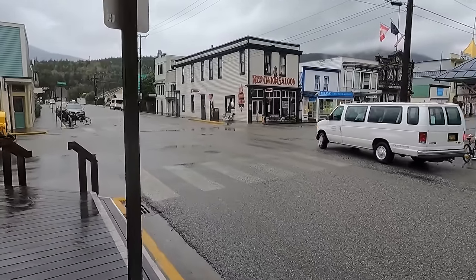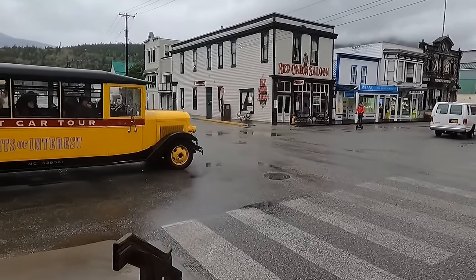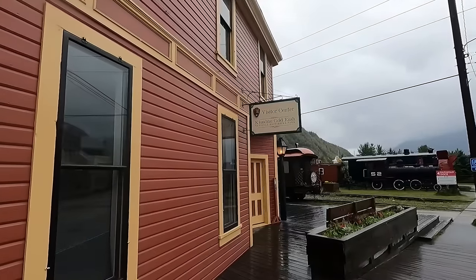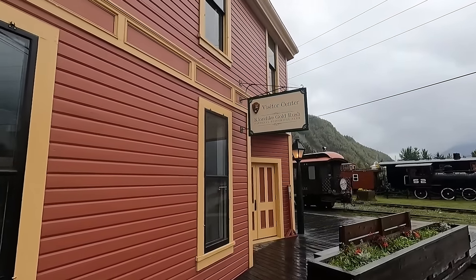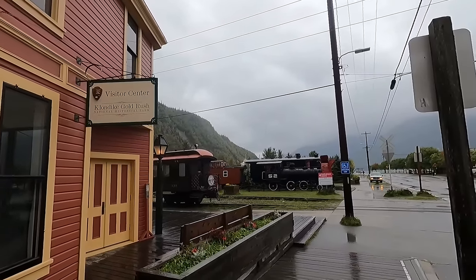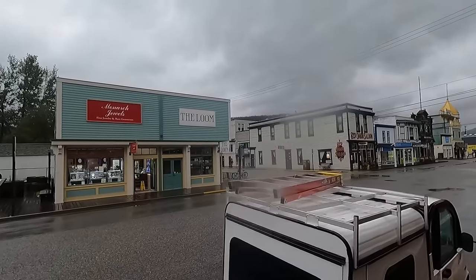Here we see one of the tour buses from the popular Skagway, Alaska streetcar tour, a 90-minute tour around Skagway and its historical sites. Let's head up the wooden sidewalks of Broadway.